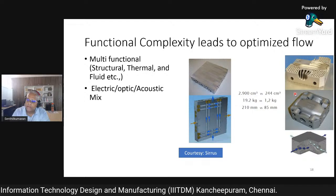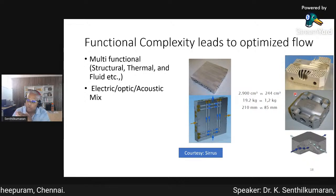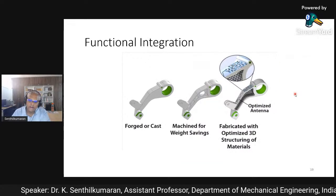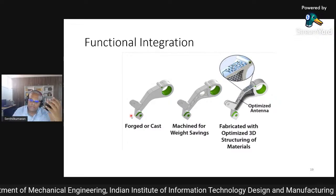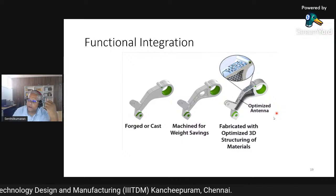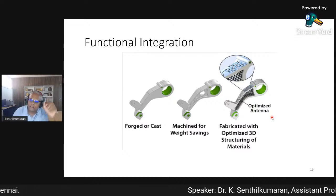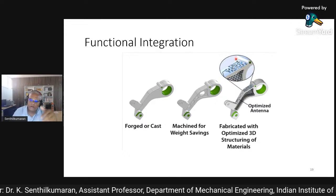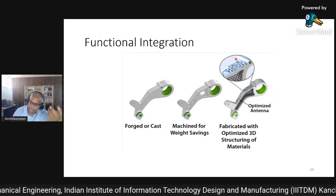But in order to increase the effectiveness of this, you can actually have conformal cooling channels, which take the shape of the surface that you want to cool, thereby increasing performance. You can also do electronic functional integration. Let's say you have a forged part or a cast part. People were doing a lot of weight savings by carving out parts through machining. But right now, instead of that, you can optimize the structures by putting in lattice structures, hierarchical structures, porous structures, foams, and topologically optimized structures, and then also combine your antennas for IoT applications, your batteries, your interconnects, and your photovoltaic cells and RF energy harvesting antennas.